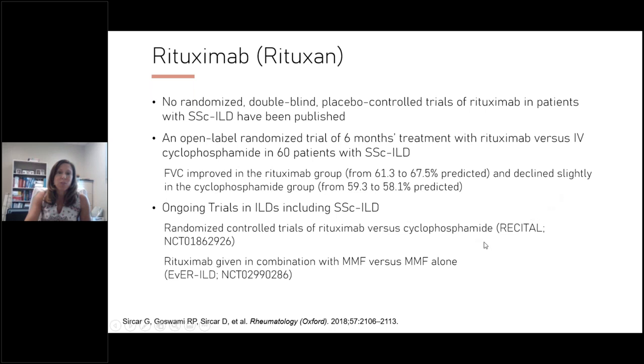I forgot to check where these studies were, and it's tough to know exactly if they're still recruiting or not, but there are two studies looking at rituxan versus cyclophosphamide, and also rituxan in combination with mycophenolate mofetil versus mycophenolate mofetil alone. This is a combination that we've been using. It's a lot of immunosuppression, but in our very sick patients, we're doing our best to slow the disease progression.